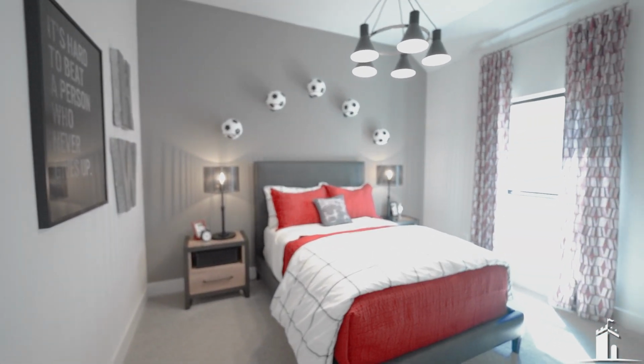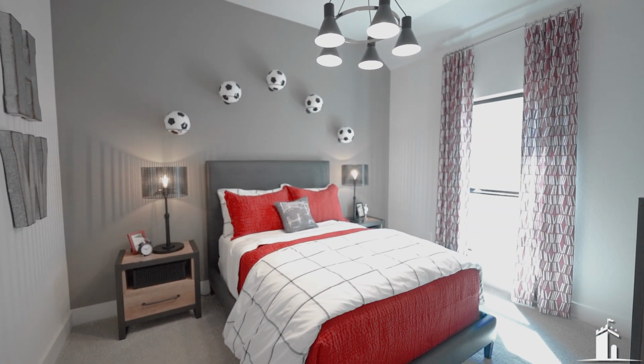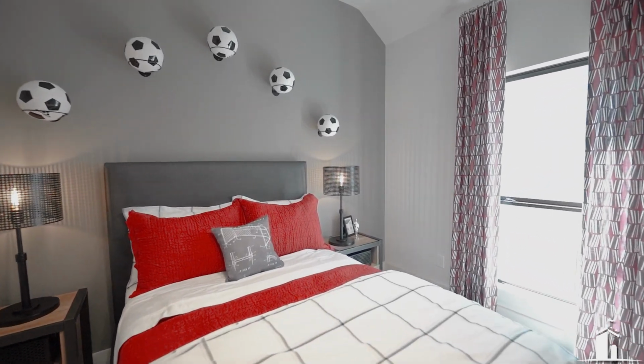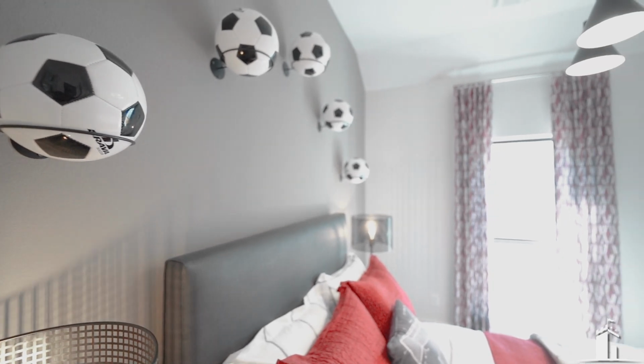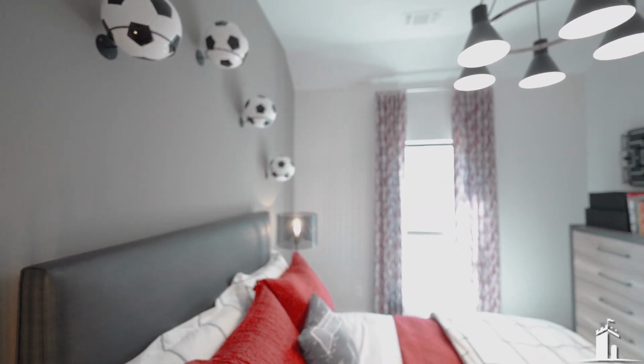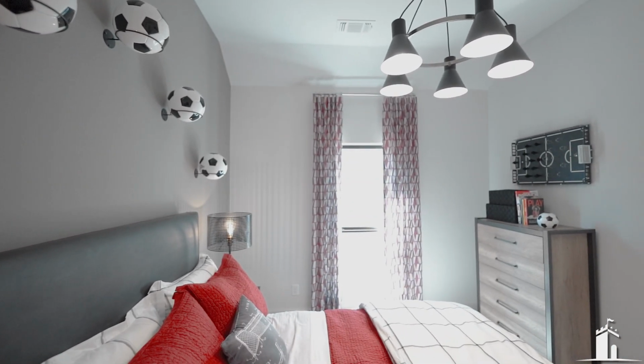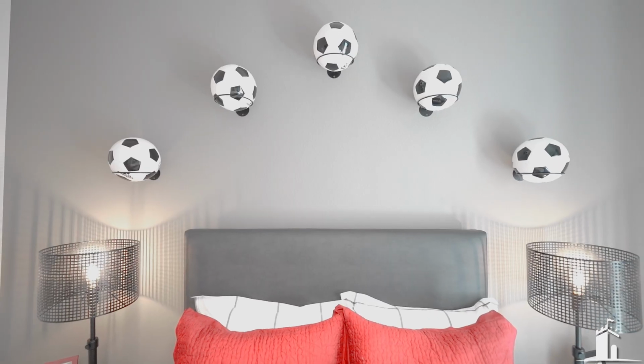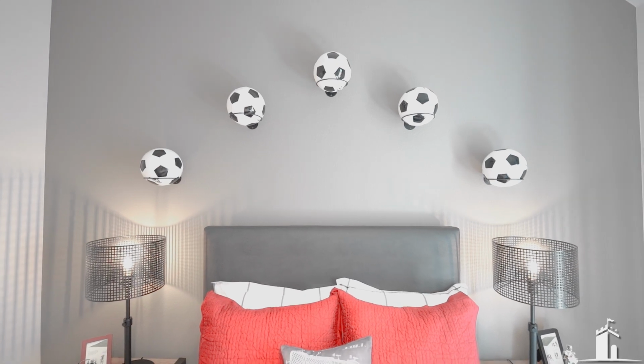Here is the secondary bedroom that you're gonna have in this. Again, I love this floor plan because you do have a lot of natural light that you do get here. I like what they did with some of the soccer balls and incorporating some of that stuff, but a good sized room here for the number 2 bedroom or number 3 bedroom, however you're gonna look at that.